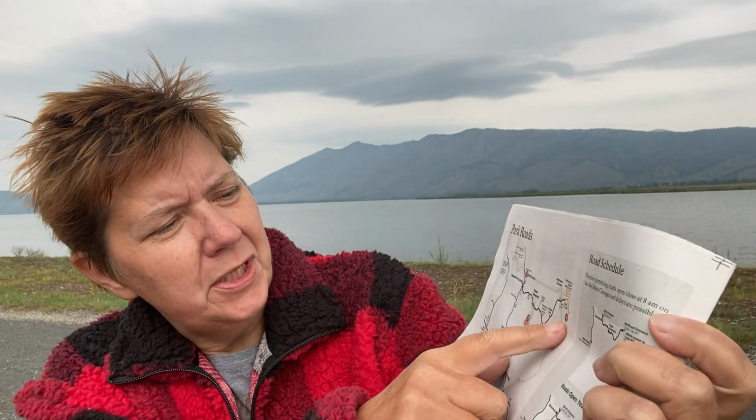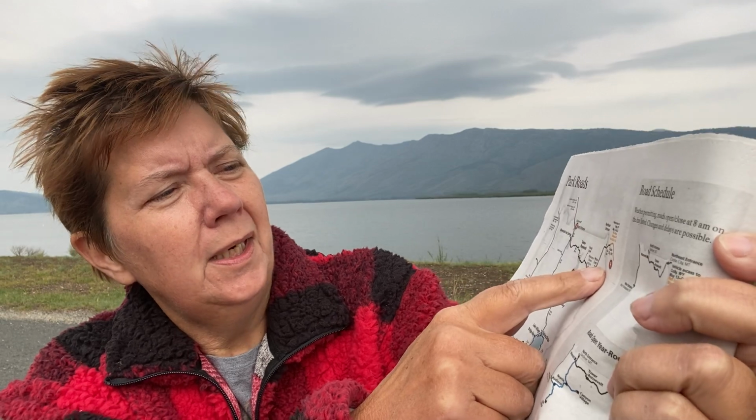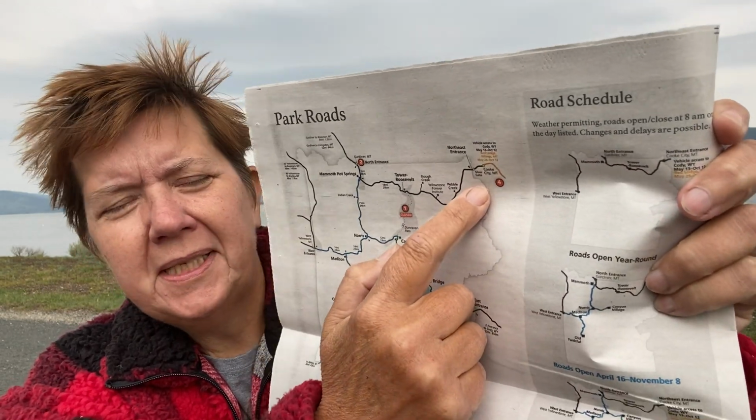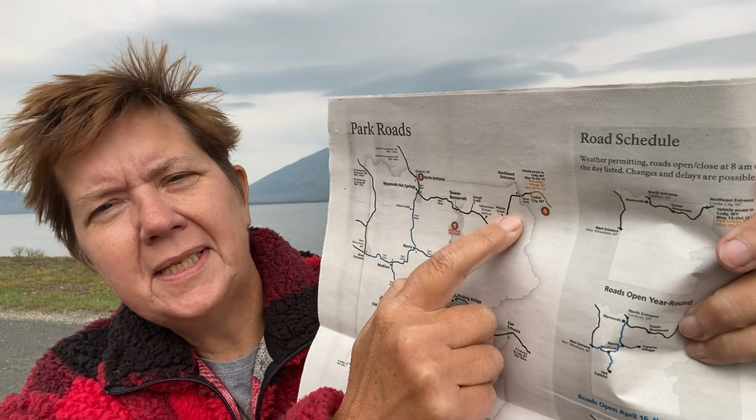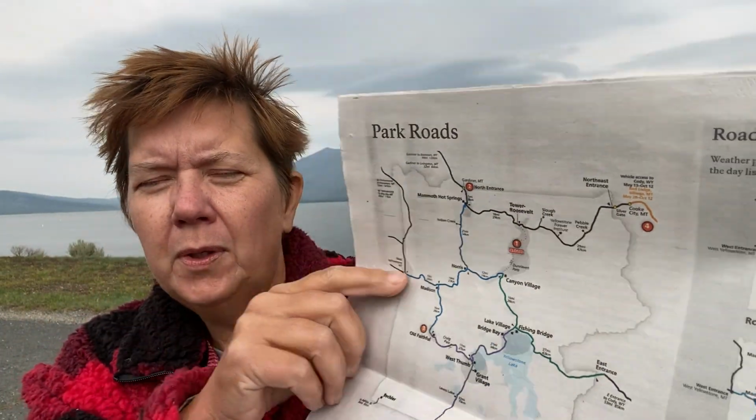I didn't get to stop and see, there were also some pronghorn, which, I don't know, they look like antelope to me. I'd never seen any before. I didn't get a picture of it. I did not see bears, but head over to that area. I'll show you again on the map. It is towards the northeast entrance, at Cook City, Montana, all the way up into this area. So, yeah, check it out. You don't want to miss that.